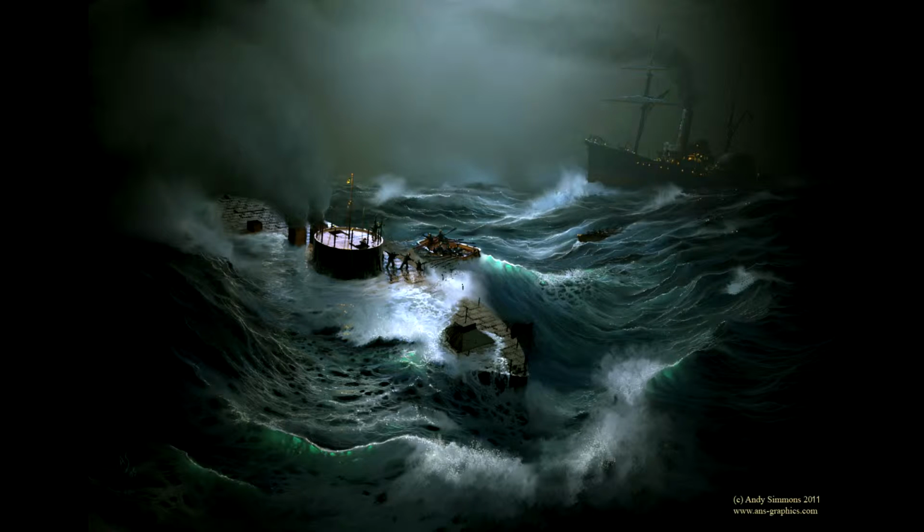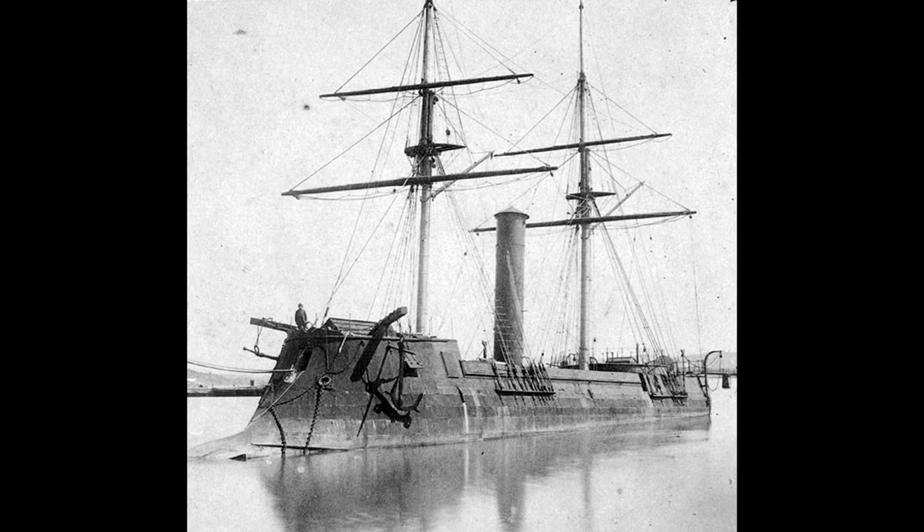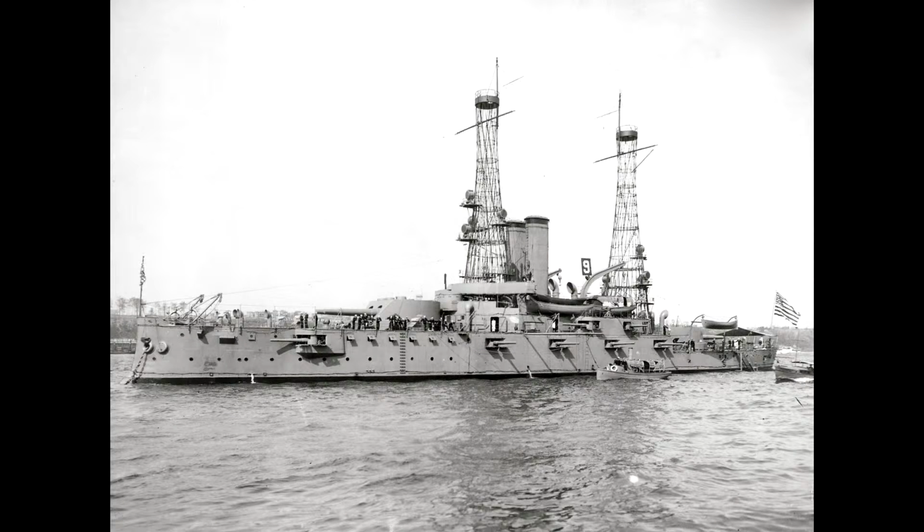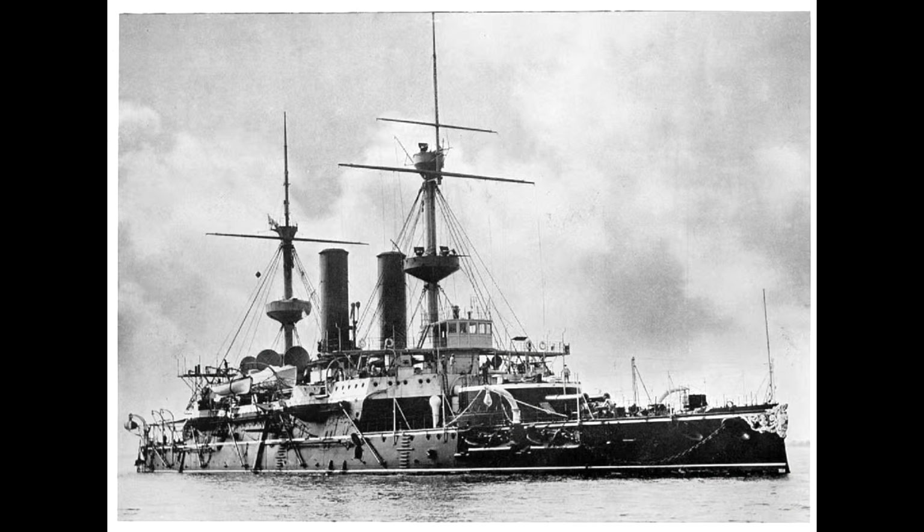After the Battle of the Virginia and the Monitor, people began to realize the effectiveness of these ironclads, and so began the era of the pre-dreadnoughts. In many ways, the pre-dreadnought era was the growth stage for battleships. In this stage, almost everything was tried.